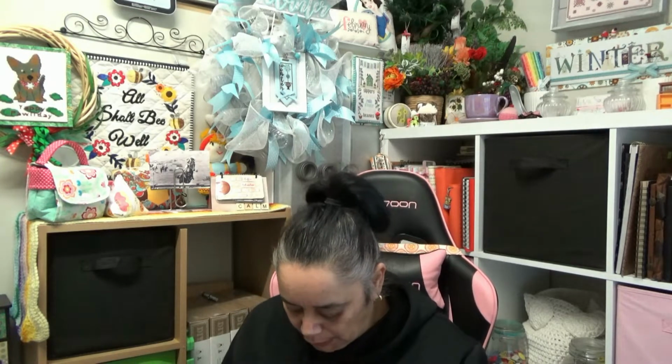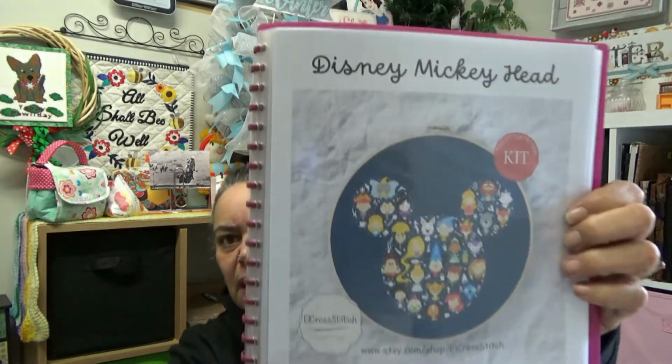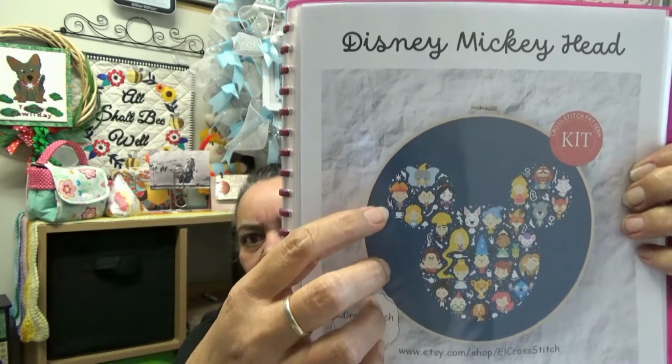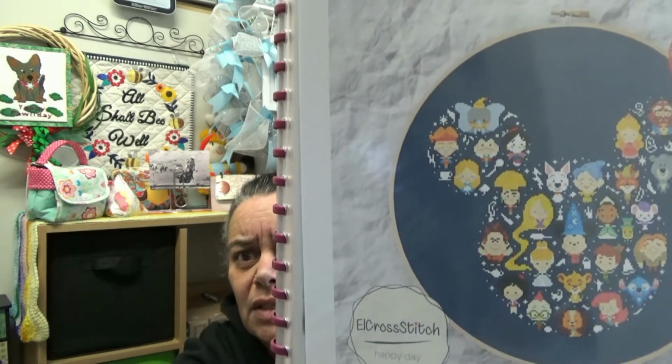And then last week's stitching was Disney Mickey head. Where's my book? Last week was Disney Mickey head by, who are they by? Cross Stitch on Etsy. That's what it will look like when it's finished. I've done Dumbo, and I was working on this little guy here. If you know who he is, let me know in the comments down below, because I don't know what character he is. My daughter will know.